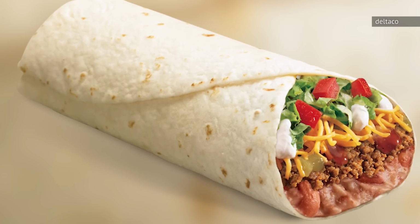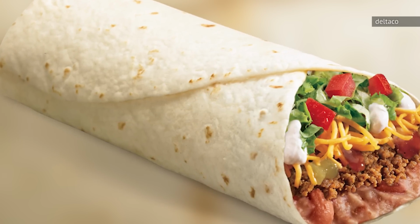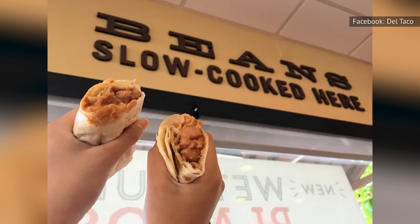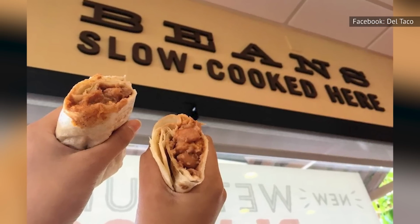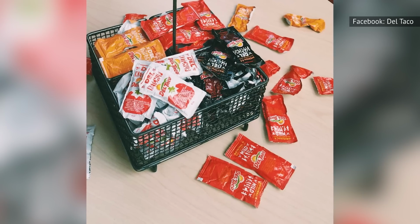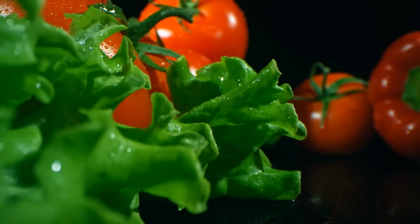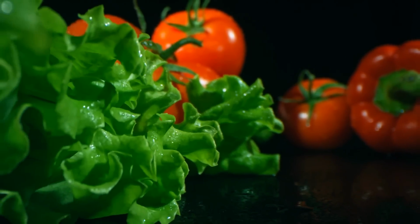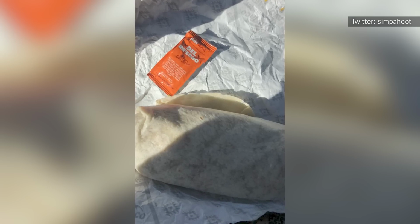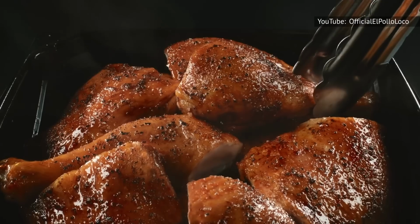Beyond the tasty ground beef, the Macho Combo Burrito also has beans, cheese, sour cream, red sauce, green sauce, tomatoes, lettuce, and onions. The slow-cooked beans are spectacular, and the combination of sauces will have your taste buds doing somersaults. Additionally, the freshness of the tomatoes, lettuce, and onions is worthy of applause. If you are looking to limit your carbs, Del Taco makes it easy to order your burrito without the tortilla and will serve it to you in a cup instead.